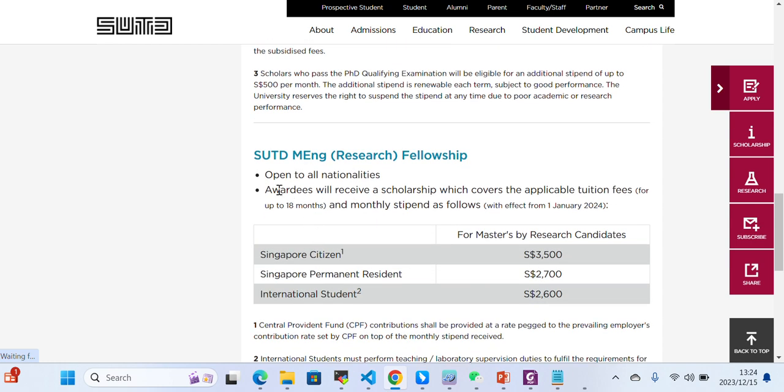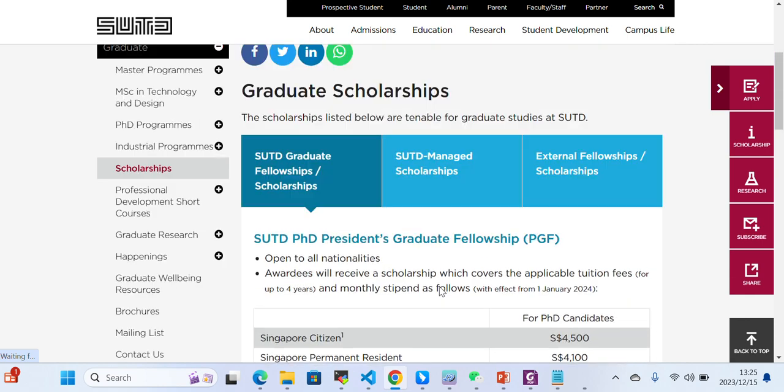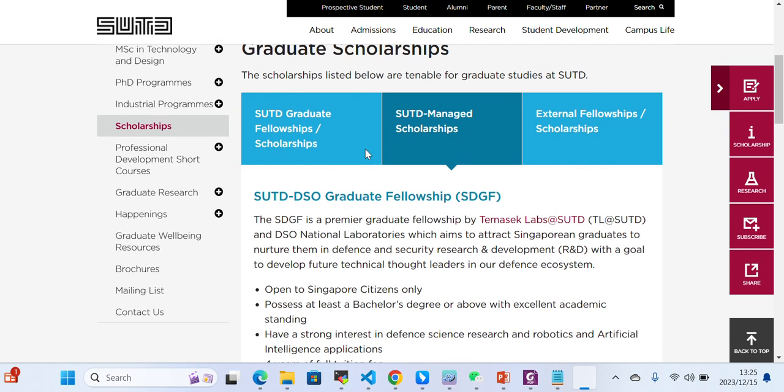Another scholarship here we have is the SUTD Research Fellowship, open to all nationalities, and awardees will receive a scholarship that covers the applicable tuition fee and monthly stipend. Here you can see, and same. Now here we can take a look.